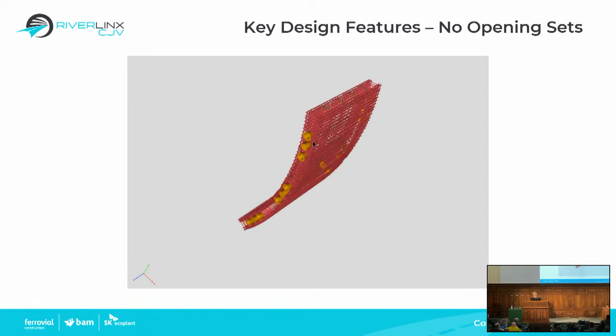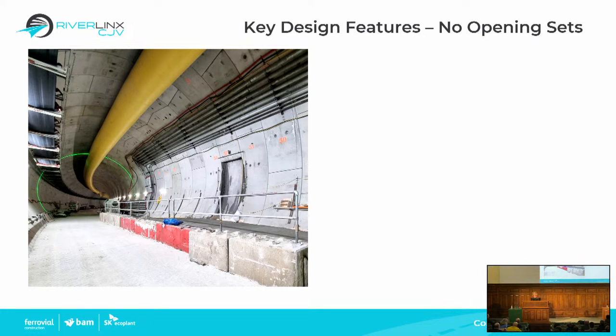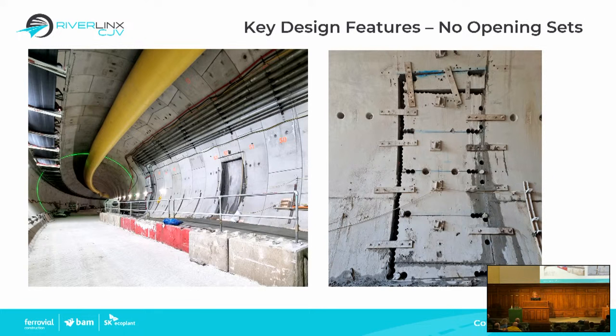You had five rings of special segments around each opening, and the segments were just built like a regular TBM segment, apart from one being in the position of the cross passage. And you can see there how little space it took up and made our lives a bit easier. And then there, that's where we've drilled, and you can just pull it out, no additional strengthening required within the tunnel.